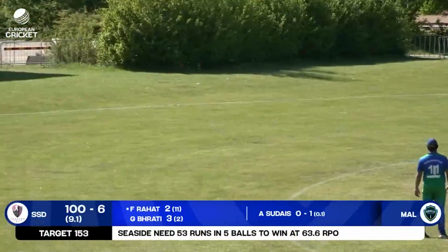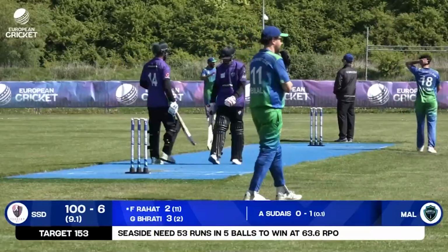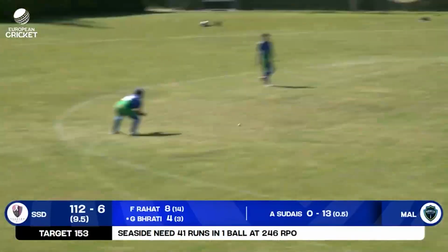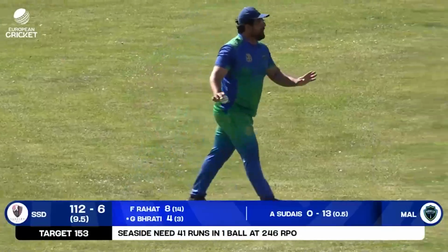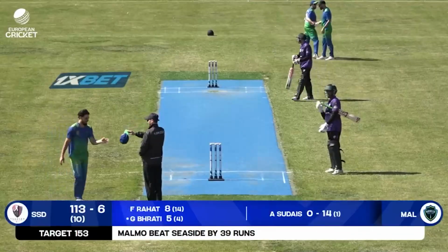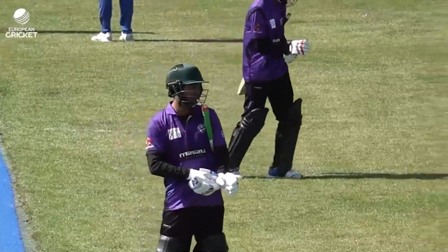That's a nice shot, and it eludes the grasp of Wahab Hassan. Feroz Rahat. Another near miss. Yeah. Still 0-all in the football. Final ball coming up. And it will be knocked away for a 1. They probably won't even bother going for the 2 because this game is all but wrapped up now. Seaside fall well short of the run chase, with the 152 they put on the board.